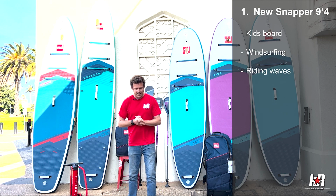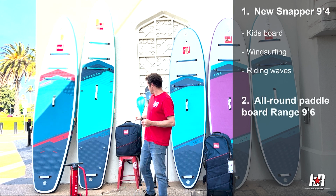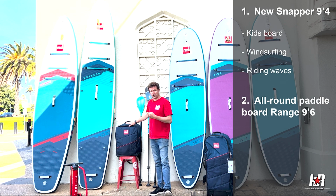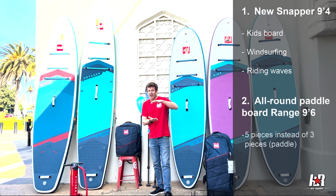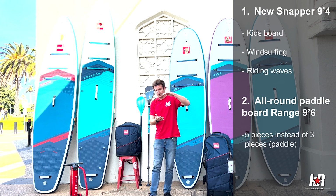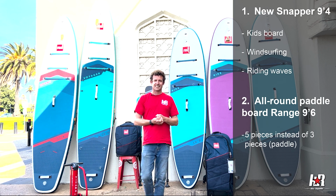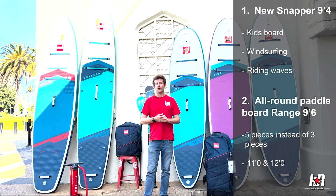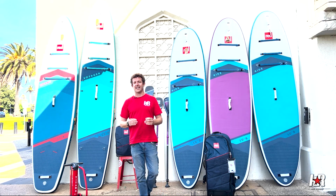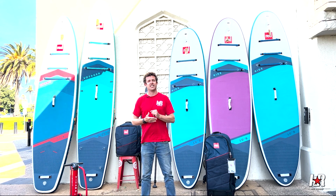The other one, another range that I haven't spoken about there is the compact range. So in here we've got a 9'6" all-rounder board, so very much this sort of shape, with a 5-piece paddle instead of 3, so it goes even smaller, so it fits in the bag beautifully. But yeah, they do the 9'6", they do an 11'0", they do a 12'0", and this year probably the board that stands out for me as the biggest mover in this entire range is the 8'10" compact.